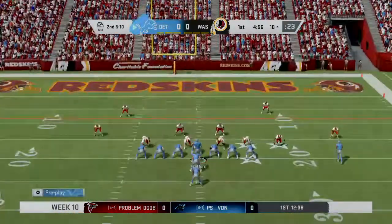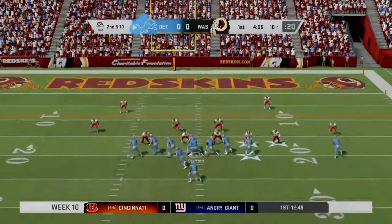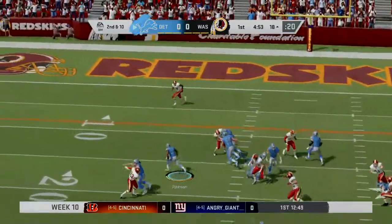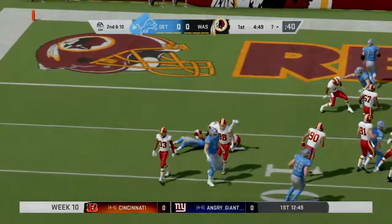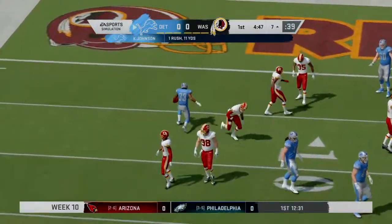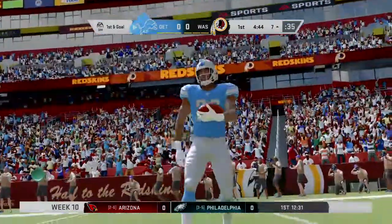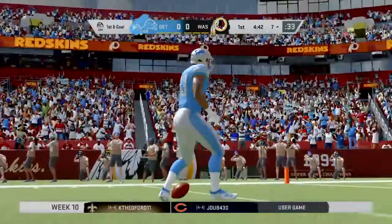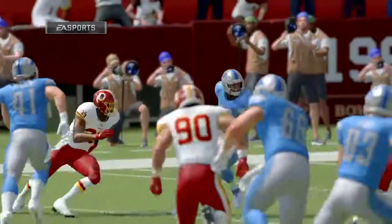After the incomplete pass, here now is 2nd and 10. They'll run for the first time with Johnson. And brought down, but not before they get it inside the 10 to the 7. 11 yards there, first down. And that's a run that'll energize an offensive line. They'll take that one all day long. Fundamental breakdown by the defense. You've got to be able to make plays on the edge.